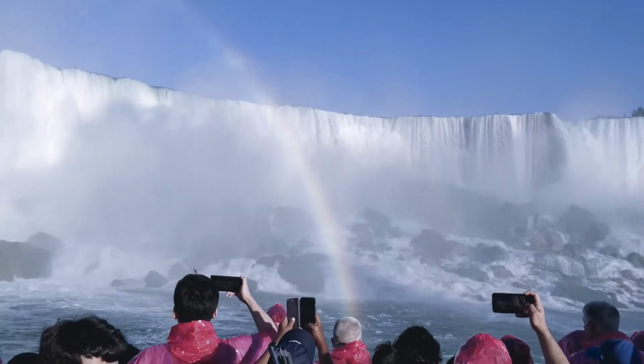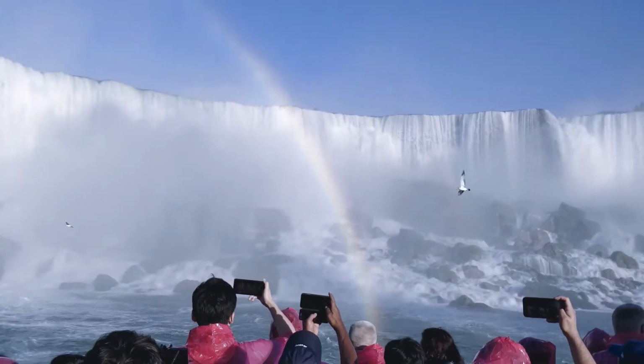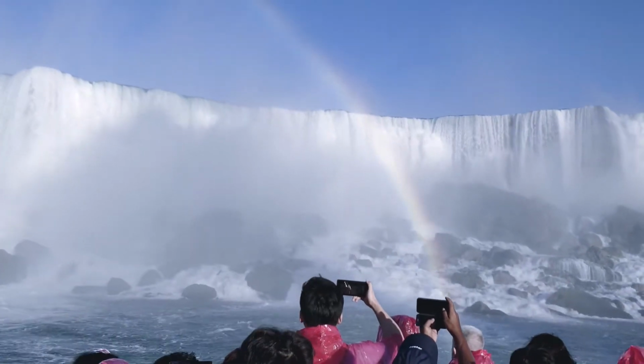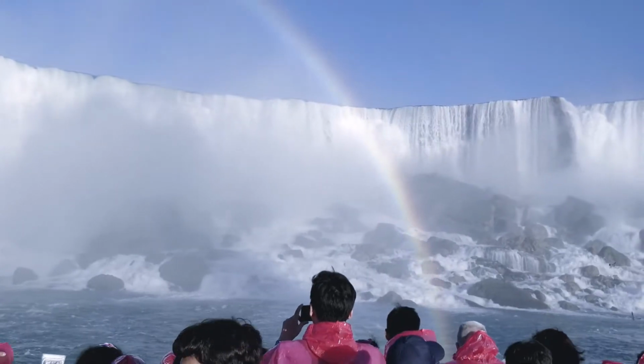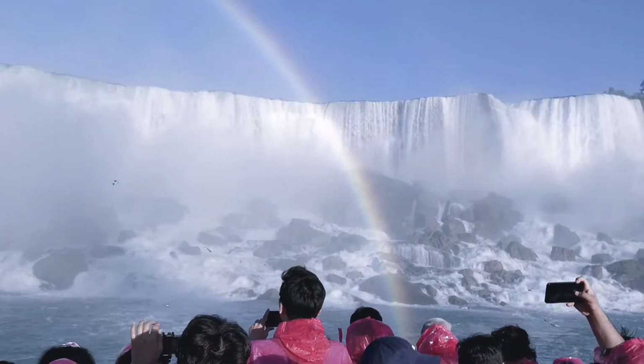Its crest line, 1,075 feet, or 328 meters wide. Its water flow, 75,000 gallons, or 8,800 liters per second. And a recent notable rock fall, in 1954, a large section broke off and fell due to Timber Prospect Fall.